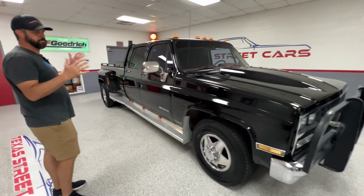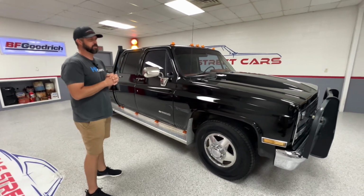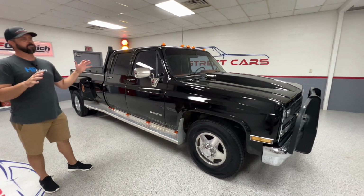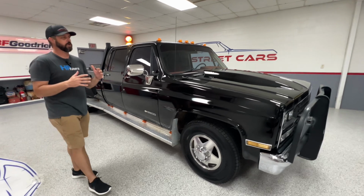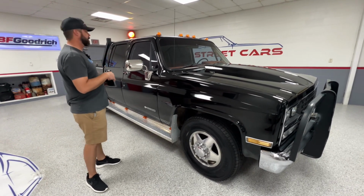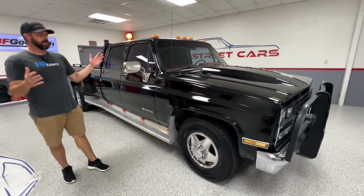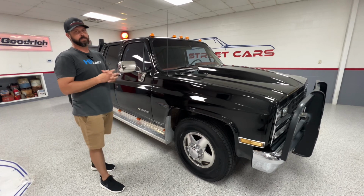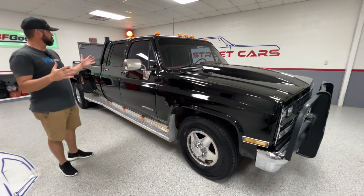Paint and body wise, it's a black, red interior truck. It was repainted once, probably in the late 90s, early 2000s, and it does have some flaws. This is by no means a show truck. You can look through the pictures on our website. There's some clear coat failing on the fender and top of the dually fenders, but it's got a good shine to it. It's not horribly coming off anywhere, but it does have those little flaws.